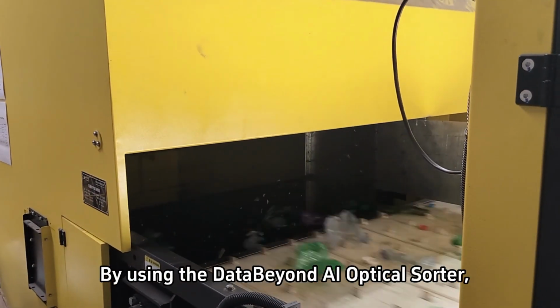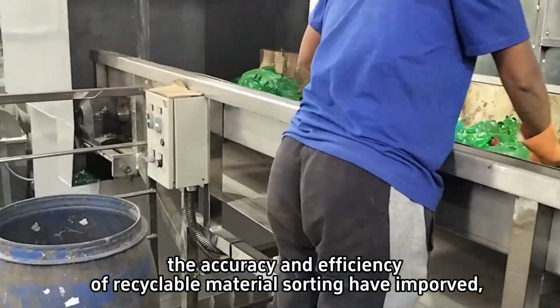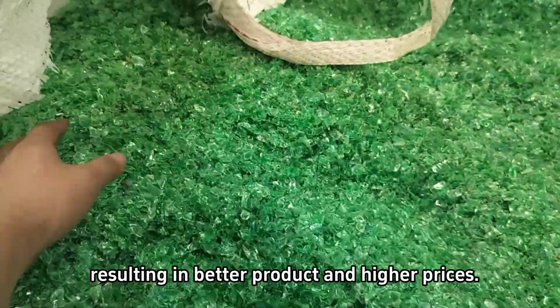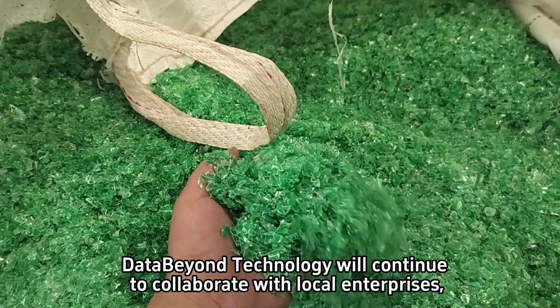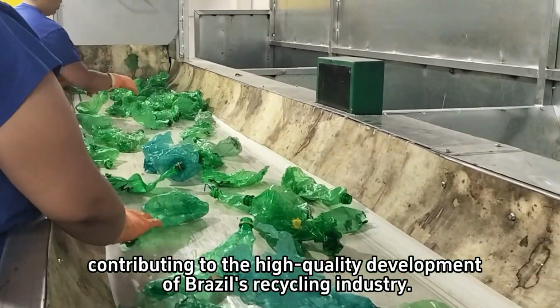By using the DataBeyond AI optical sorter, the accuracy and efficiency of recyclable material sorting have improved, resulting in better product and higher prices. DataBeyond technology will continue to collaborate with local enterprises, contributing to the high-quality development of Brazil's recycling industry.